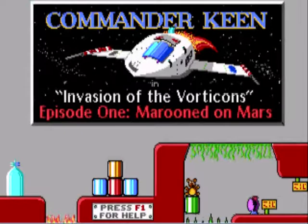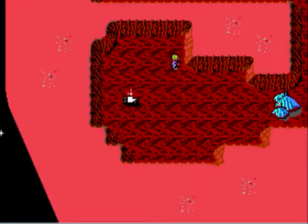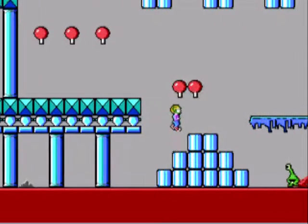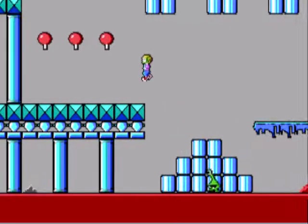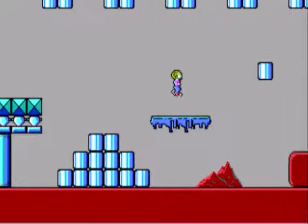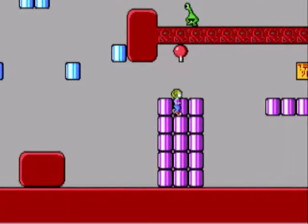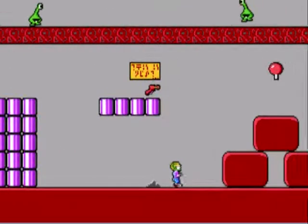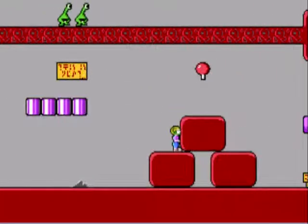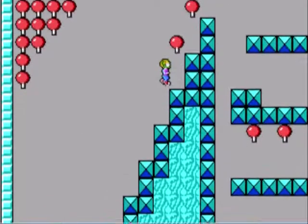So, armed with this clever scrolling routine by John Carmack, they set to work on their first game, which was released a couple of months later, December 1990, and it was called Commander Keen, an invasion of the Vorticons. They would release the game as episodes for Apogee Software, and it had you play an 8-year-old boy genius called Billy Blaze, who builds a rocket to go to Mars. The game was amazing for the time on the PC, and it's still extremely playable and fun even today, as Billy made his way across Mars.